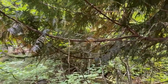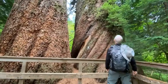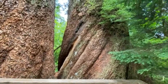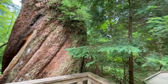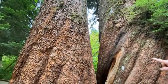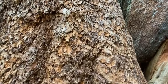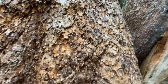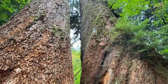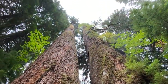Okay, pine needles. So these trees, what are these? These are Douglas fir. How come? Look at the very scaly bark. And these are actually twin Douglas fir, probably 1,000 years old. And look at the needles. They're not totally flat.